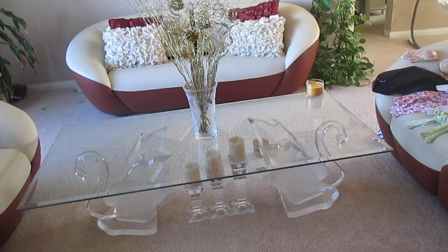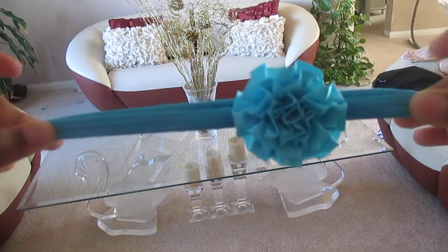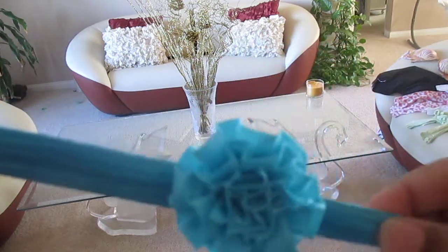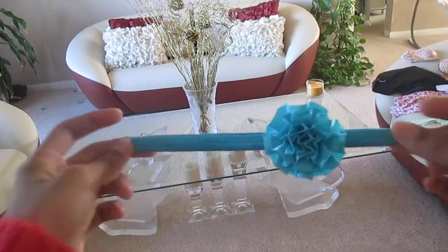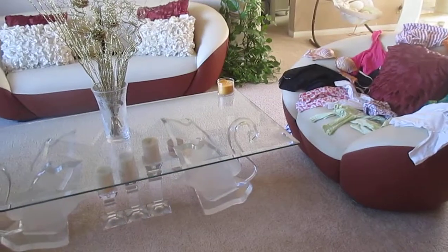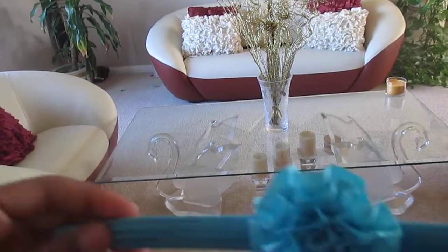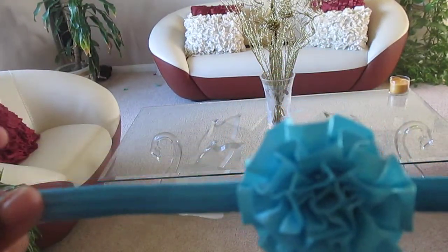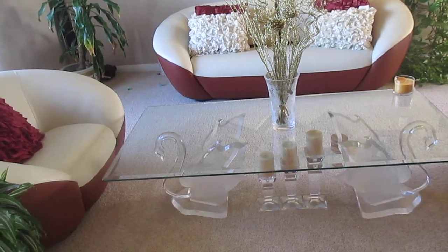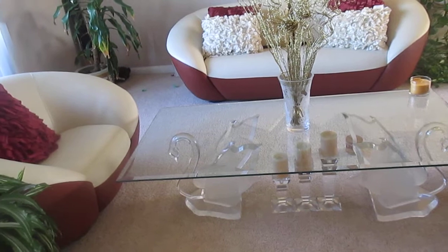Then I just have this blue flower headband, and it's really cute. It's just blue and it has like a little flower, and oh no, the flower's coming closer, guys. Oh god, you messed up my camera angle. There we go. Okay. So yeah, it's just this blue flower headband. Bands make her headband dance.